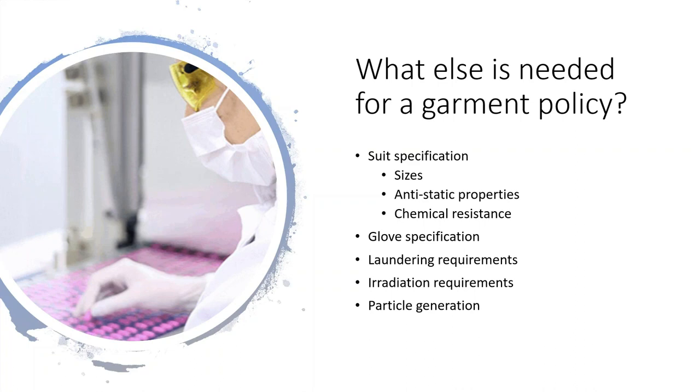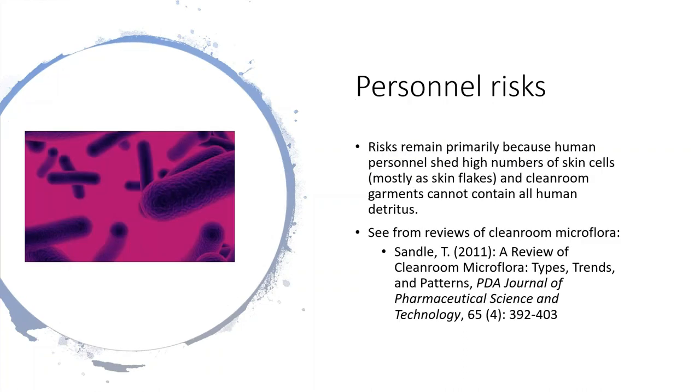And again, these things I mentioned before about laundering requirements, sterilization requirements, and particle generation. And all this just starts to embed in your good gowning specification. But there are still risks, and this happens primarily because human personnel are shedding such high numbers of skin cells. As I mentioned earlier, most uniform are skin flakes, and clean room garments cannot contain all forms of human detritus.